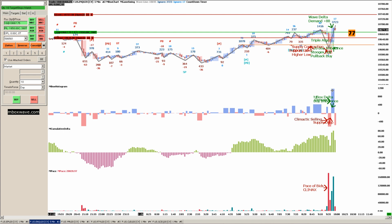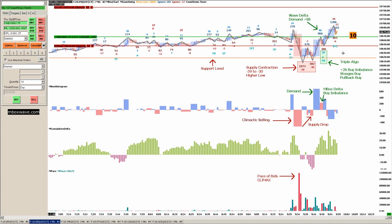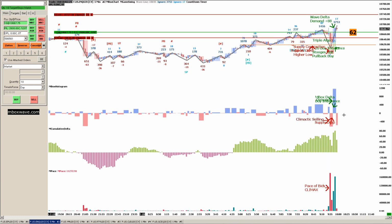This looks interesting. Let's look at this. On the 1 minute chart, we see this sell imbalance here, and initially I didn't like it, but look, on the 5 minute chart, if we look at this candle here, this is starting to look like effort no result to me.